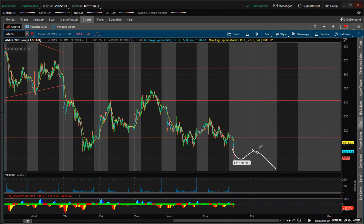And you want to get in there on the retracement, especially if that corresponds with this area here, which is around low 1800s, 1805, 1810, somewhere in there. I can't draw a straight line. If it comes back up to that, that'd be great. So we'll see what happens.